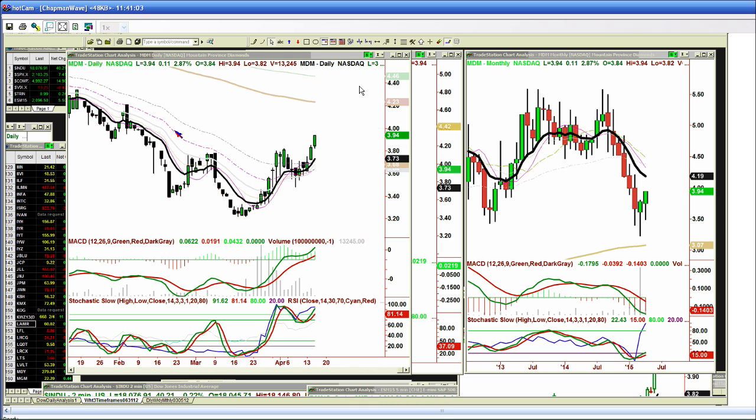394 is the high today, and that makes that crossover right there. Yeah, 407 is a possibility. The crossover in the 9-period exponential moving average. Very nice. Good eye. I like it.